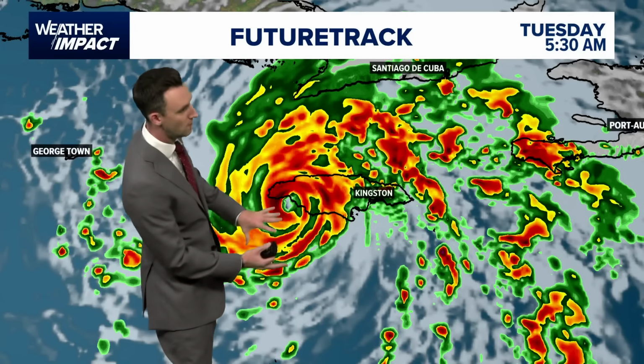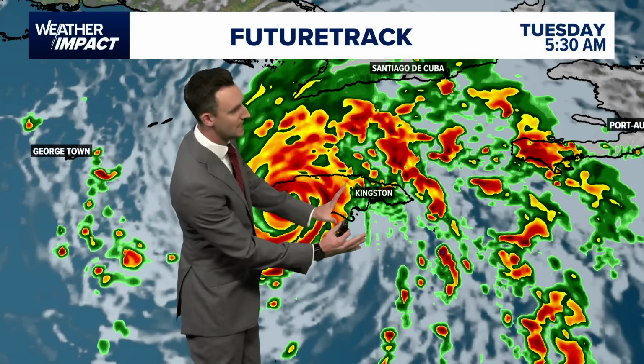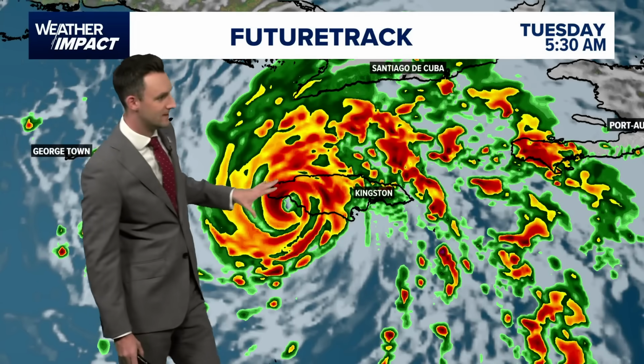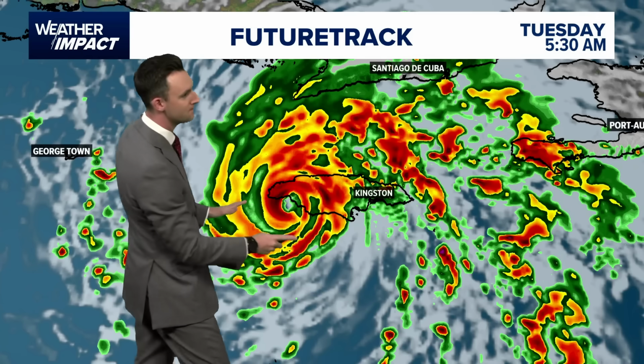So I think conditions rapidly start to deteriorate in terms of wind gusts, probably around 3 to 4 o'clock in the morning. That will accelerate as the storm begins to move northward and push onshore. Now, the current thinking from the National Hurricane Center forecast and also from some of our higher resolution models is that landfall will be displaced towards the western side of the island. So Kingston gets some of the worst of the weather as we get into the evening hours tonight and through the overnight. But the worst in terms of wind field will be here across the western half of the island.